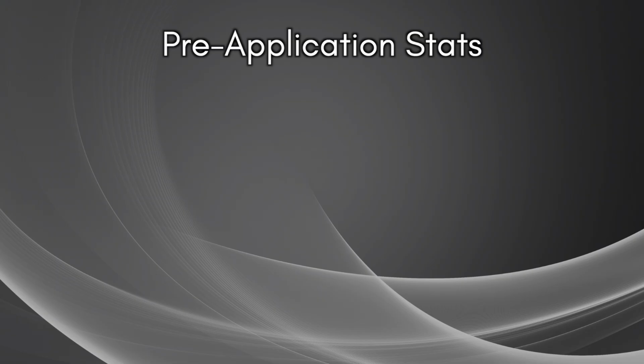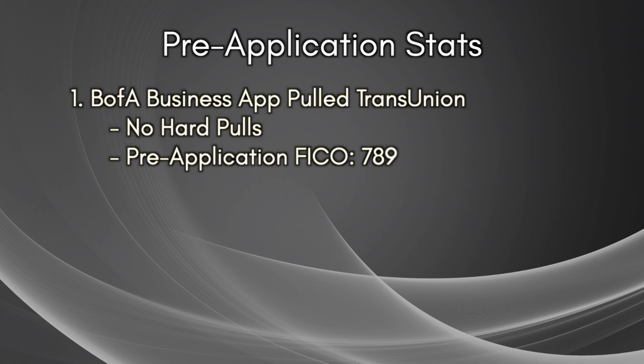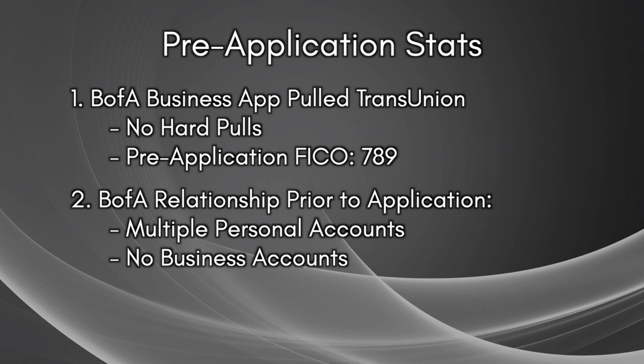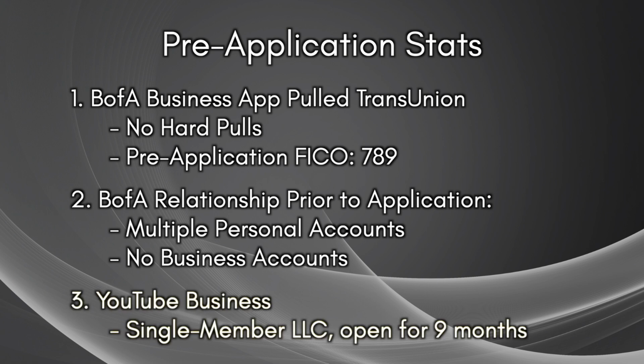So now, let's go over some relevant information about me and my business to give you some context about my pre-application stats. This application pulled my TransUnion report, which had no hard pulls at the time, and my FICO score at the time of application was 789. I do have a long-standing personal relationship with Bank of America. However, this is my first business product with them. My business also has been incorporated as an LLC and has been open for about 9 months now. So the business is kind of new, but certainly wouldn't be considered a brand new business at this point.